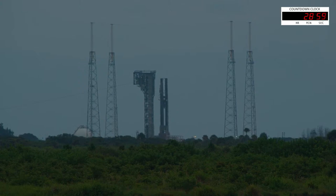And ULA has confirmed main engine cutoff number 2. This completes the second of 3 engine burns for tonight's mission. The Centaur upper stage will coast for more than 5 hours now until it reaches the appropriate point in space at the right altitude for another burn that will last about 2.5 minutes. That burn is scheduled to get underway at T plus 5 hours and 44 minutes. That's around 1 a.m. Eastern Time, or 0500 UTC.